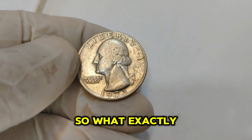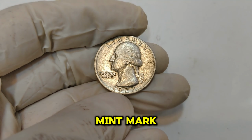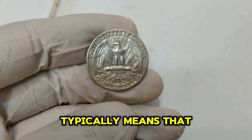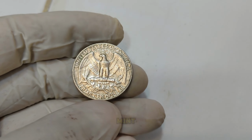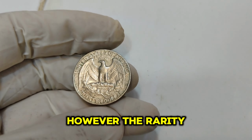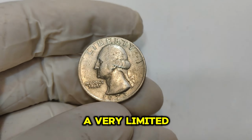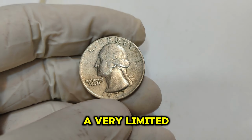So, what exactly happened in 1973? Why are there quarters without a mint mark? The absence of the mint mark typically means that the coin was struck at the Philadelphia Mint, which didn't use a mint mark at that time. However, the rarity and value of the 1973 No Mint Mark quarter are attributed to a very limited production and a unique set of circumstances that make it a prized possession today.